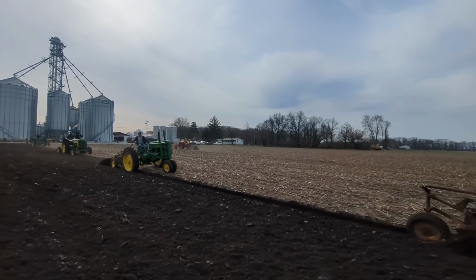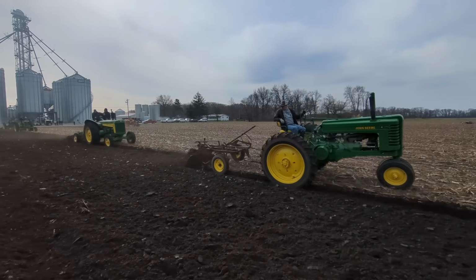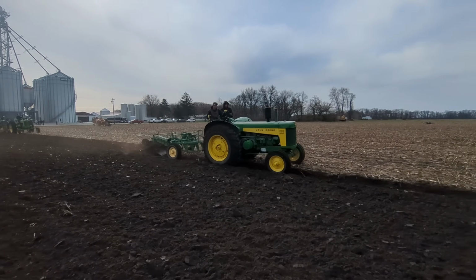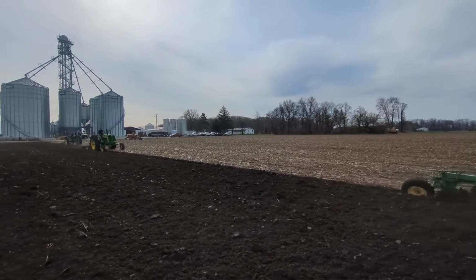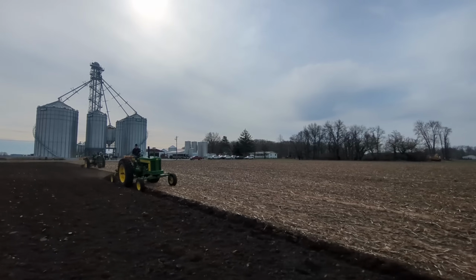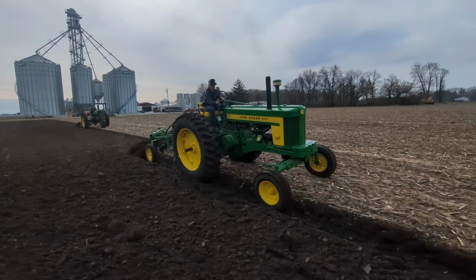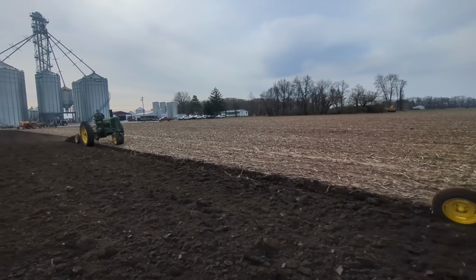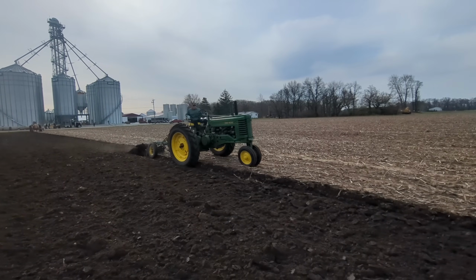His son Gary on a John Deere G. Another tractor, it's got a little story behind it. He tried for 16 years to buy that tractor, and the guy finally sold it to him. Nice 830. Braxton Beegis on his 720. Beautiful tractor. Another nice John Deere A. I need to get mine back together.